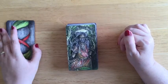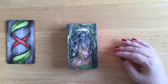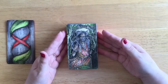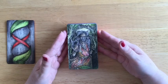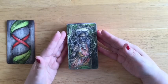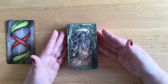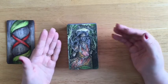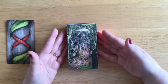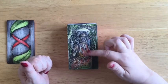Oh, this Hierophant. This is one of the best, if not the best, Hierophants I've ever seen. I can't even, this walkthrough is going to be so rubbish. You guys are going to be like, oh my god, you're not even giving us any information, because it's almost like I can't speak, because the images just captivate me so much.